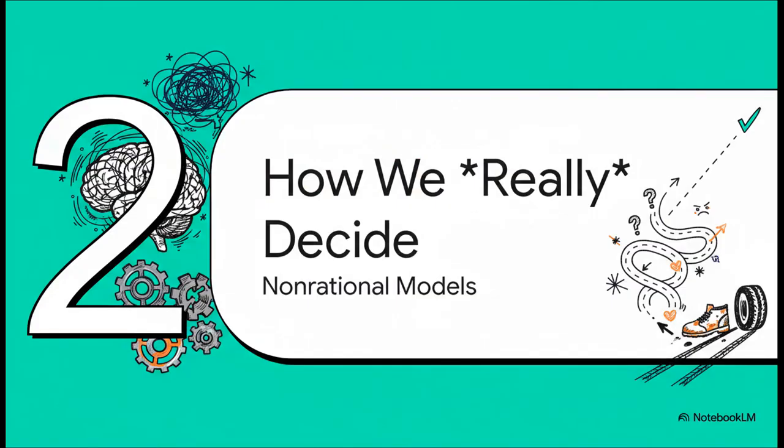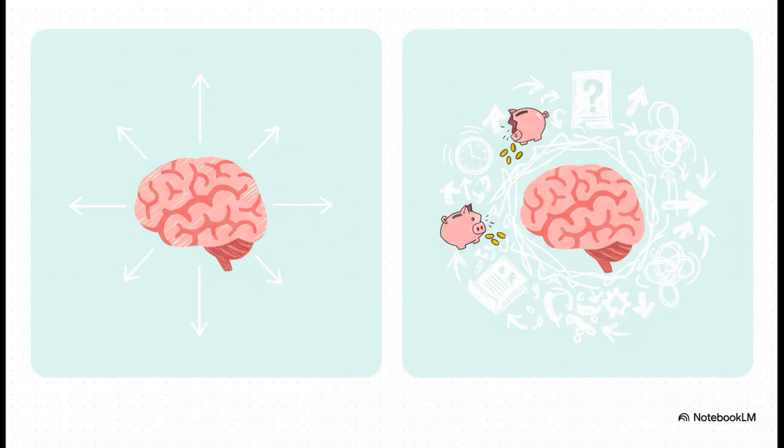And that brings us to the good stuff, how we really decide. Because while that rational model is a nice idea, what actually happens when the rubber meets the road? Well, that's where the non-rational models come into play. And this is where you can really see the clash. The rational model imagines this perfect world with complete information. But the real world? It's chaos. Problems are complex, we're always short on time and money, information is incomplete, people want different things, and hey, we're all walking around with our own personal biases.